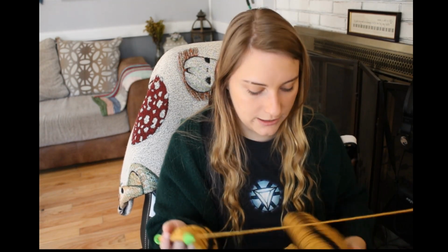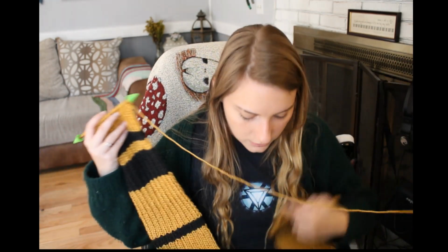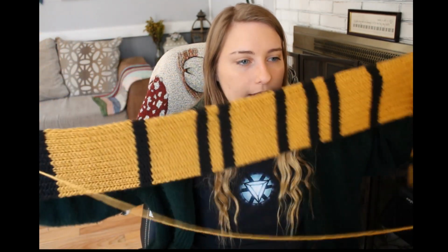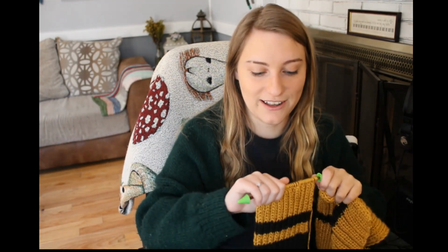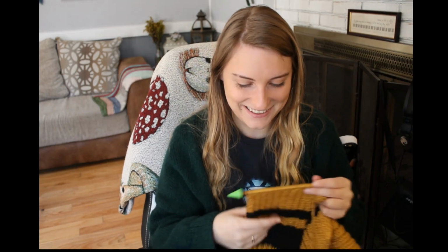Oh, update for the Bruins Scarf that I'm making. This is for a friend who's a really big fan of the Boston Bruins hockey team. I'm knitting him a scarf, a ribbed scarf. He doesn't know about it, and I don't think he watches this, so we're good. Every time they win, they get a gold stripe. Every time they lose, they get a black stripe. They are ranked number 1 in the National Hockey League right now, so fingers crossed that they win that Stanley Cup.